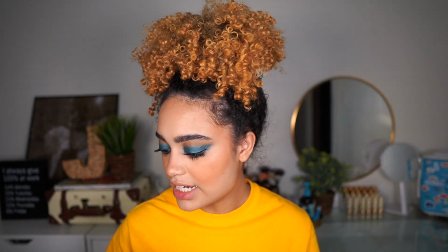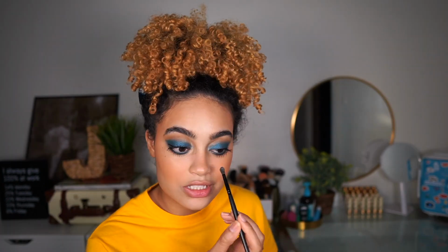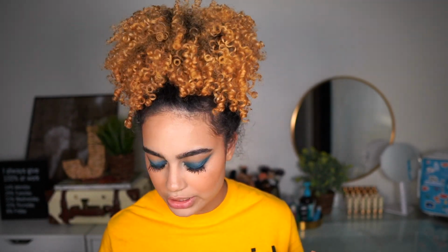Okay, to finally finish off the eyes, I'm gonna use the Revlon Skin Lights highlighter in Twilight Gleam. This is just super pretty. Not going as I had hoped. I'm using the lightest shade from the Revlon palette, to not have it so dark and just blue in the inner corner.